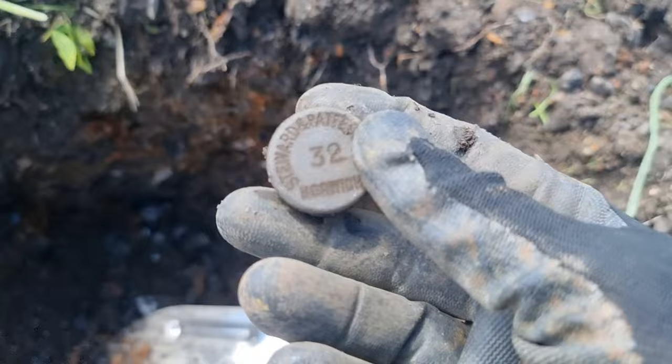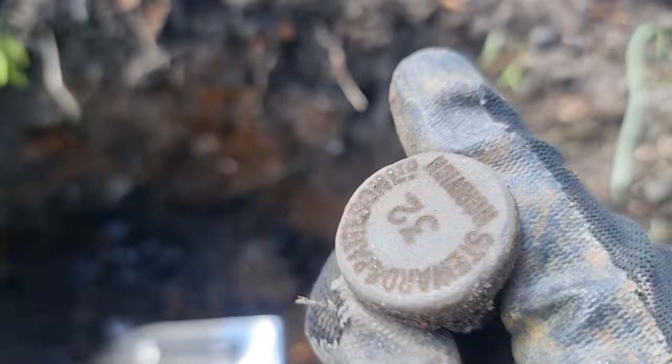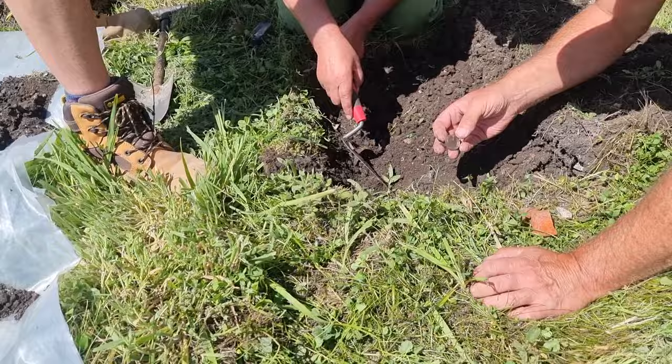Oh, good old vulcanite rubber stopper. Number 32. And it's Stewart and Patterson's from Norwich. Hopefully we'll find the full bottle. It's a nice little stopper, hopefully a sign of a bit more age. Oh, it's just come out. Oh, cool.